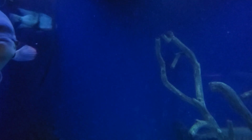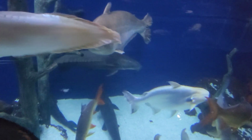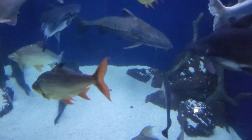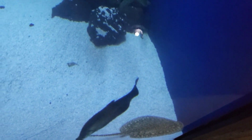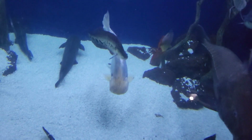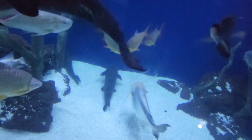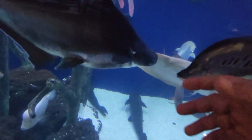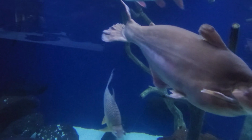Let's see what else we got here. There's a bunch of fish in here, but there are repeats of the same species. Like 4 or 5 of the Achara cats. Oh, there's another stingray down here. There's just like 4 of the Arowanas, 4 of the Achara cats, 3 of the iridescent sharks. That's what I was trying to think of. And there's just a bunch everywhere.